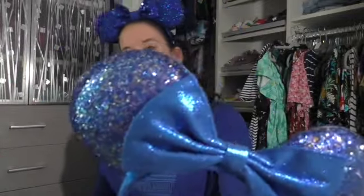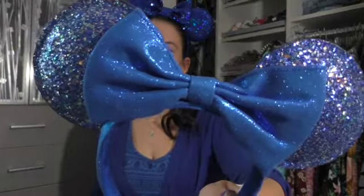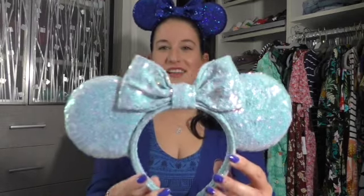But surprisingly, this is a different style and it doesn't look stupid on me, which is always a plus. Now I know I have this pair of blue on, but see, they're different. They are different. And it goes so great with the spirit jersey and quite a few things that I have. Then another pair from Mousefitters. This is a light blue.